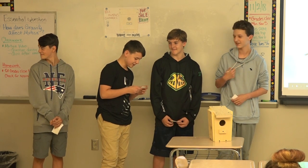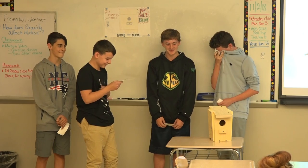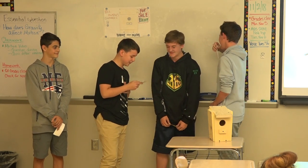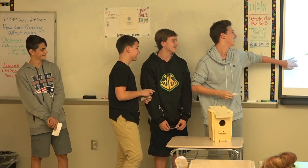This homemade birdhouse has a slanted roof, along with an adjustable perch and an extra large hole in the front. It also has smooth edges for the bird's safety. Also, it's completely sealed, so no rain or bugs will get in. Lastly, the slanted roof is good for weather, so snow won't build up and potentially weigh down the birdhouse. That's it.